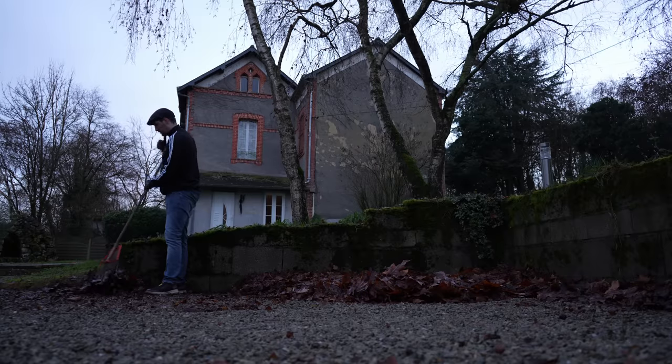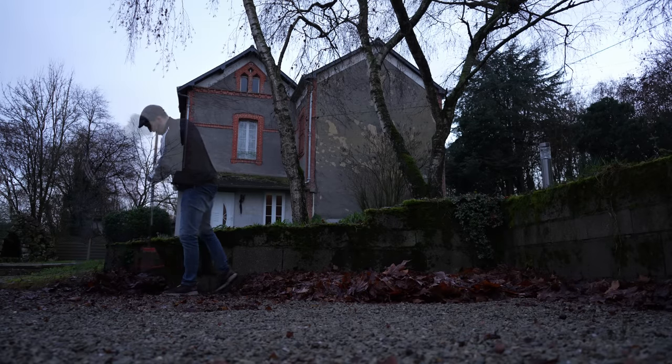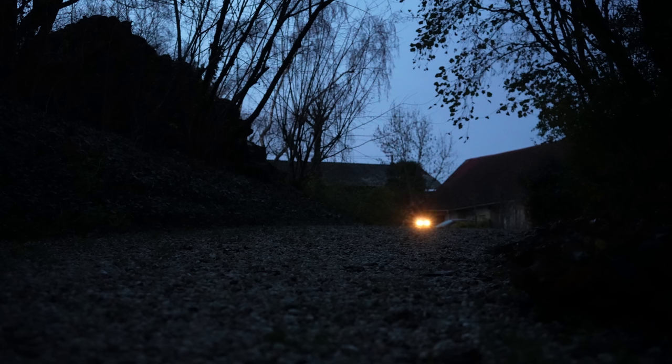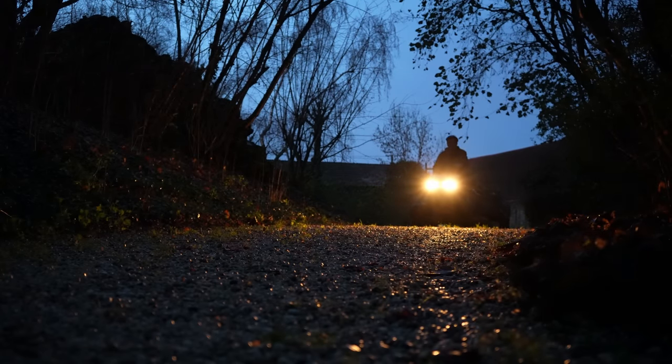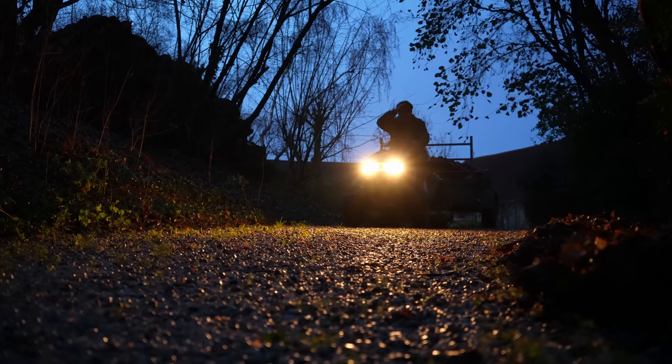This is the most dense area of leaves, and I did manage to clear the whole lot. However, not before my camera ran out of battery. Night has fallen, leaving us little time to get the job done.